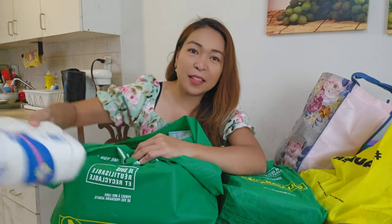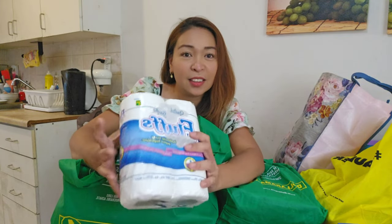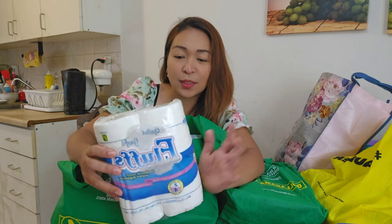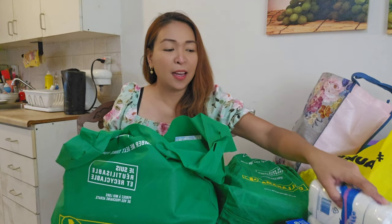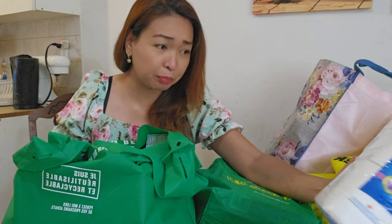And also at Dollarama, they have cheaper toiletries, like toilet paper. This one is four rolls. It's only $1.25. At No Frills, Freshco, it might cost like $6. They only have the cheapest one at $4 or $6, but it has many rolls, and I don't need that much toilet paper, so this one is enough for 1 week.